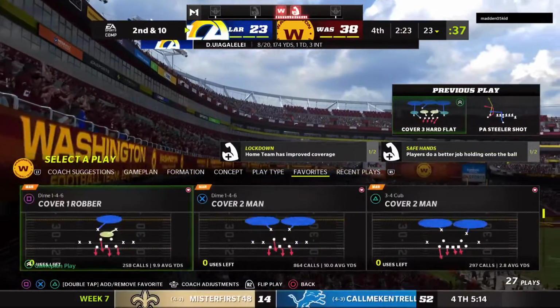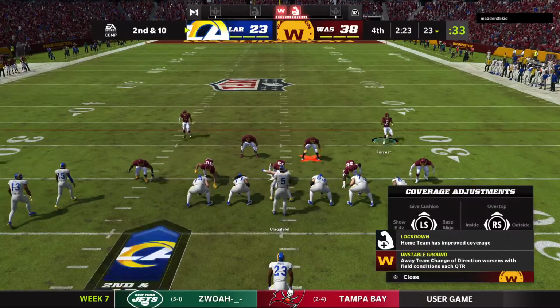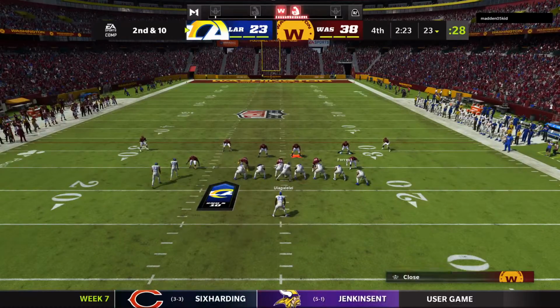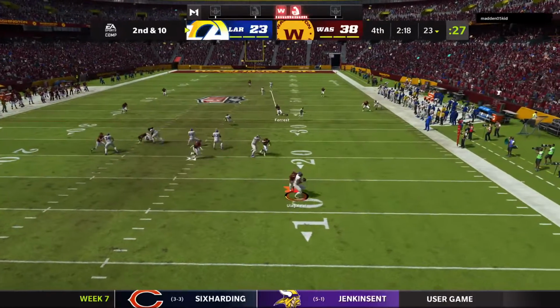Oh, this one incomplete. The pressure got to him as he released it. And it's second down. Well, we always talk about how you've got to be quick when you go through your progressions, and here's another prime example. Trying to look downfield, he was standing in the pocket, but just couldn't find anyone open, could he? No, not enough time. They hit him and forced that incompletion.